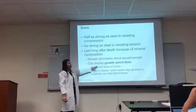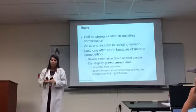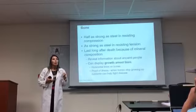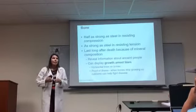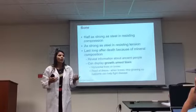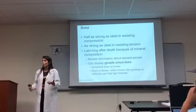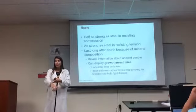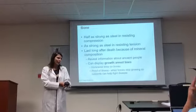We can see growth arrest lines. We can study your skeleton and figure out a whole bunch about you. We've gotten to the point now in forensic science where we can tell what career you probably had if you did it over and over again, because of the way that your bones have worn. If you're an athlete, we can tell your handedness. We can tell your dominant foot. And your handedness, like my right arm, my forearm bones will be thicker in my right arm than they will be in my left arm.